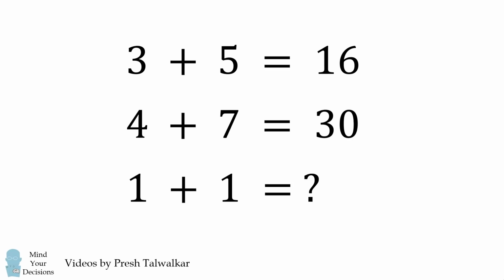Logic and intelligence tests like this one often spread across social media. But this particular problem is based on a well-defined mathematics puzzle.